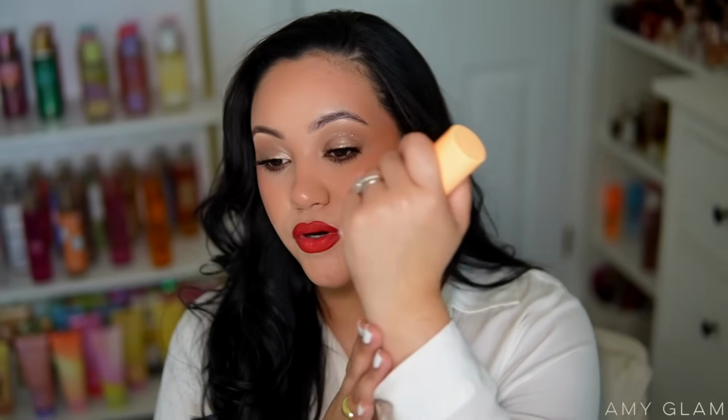It does have a little bit of a tackiness to it, but not sticky at all. It does not change the texture of your makeup. It doesn't pill. It does not do any of that. It is just the perfect base for your makeup if you have dry skin. So I definitely recommend this.